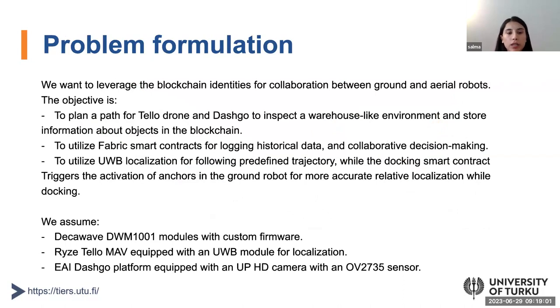we plan the path for our Tello drone and EAI-GO to inspect warehouse-like environments and store the information they get about the objects in the blockchain. We utilize the Fabric smart contract for logging historical data and collaborative decision-making for drone landing, and we also utilize ultra-wideband localization for following a predefined trajectory, while the docking smart contract triggers the activation of the anchors in the ground robot for more accurate relative localization while docking.